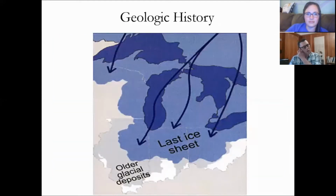So just going back and describing a little bit more about what the oak openings are.